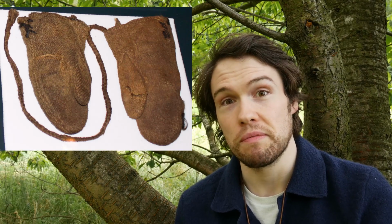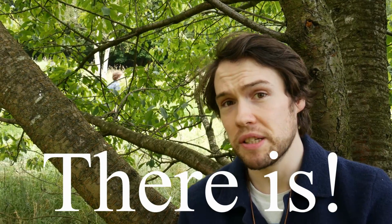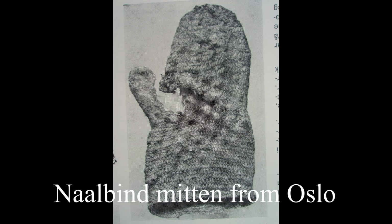the next thing that we're going to talk about is gloves. There are finds of gloves, there are finds of fabric gloves sewn from cloth. There is, I think, potentially knarl-binding glove evidence as well, so basically Viking crochet, it's not crochet, it's knarl binding. Basically Viking crocheted gloves, we've got evidence for that.